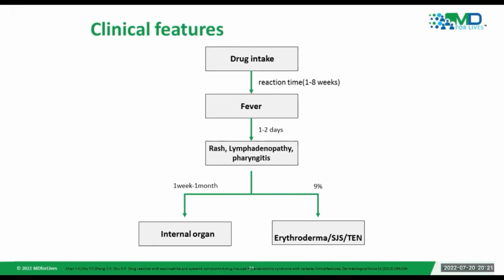The clinical features: once the drug is taken, there's a reaction time, as I said, of about 1 to 8 weeks, following which, most of the time, fever is the first symptom. And then in a day or two, the patient tends to develop the rash and subsequently lymphadenopathy and pharyngitis. In about a week to 1 month, there is internal organ involvement. And in about 9% of these patients who develop the rash, they go on to erythroderma or exfoliative dermatitis or Stevens-Johnson syndrome or toxic epidermal necrolysis.